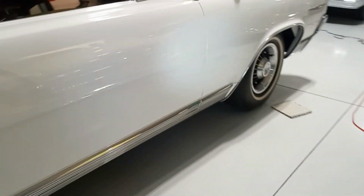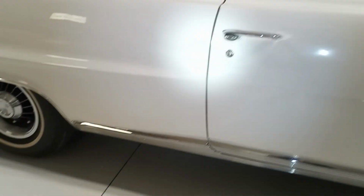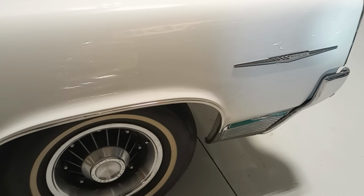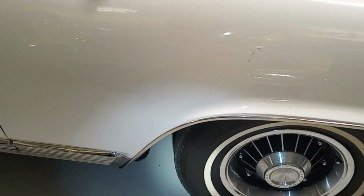Very nice car. Front and rear door fit looks good on the passenger side. I don't really, nothing too exciting. Very nice.